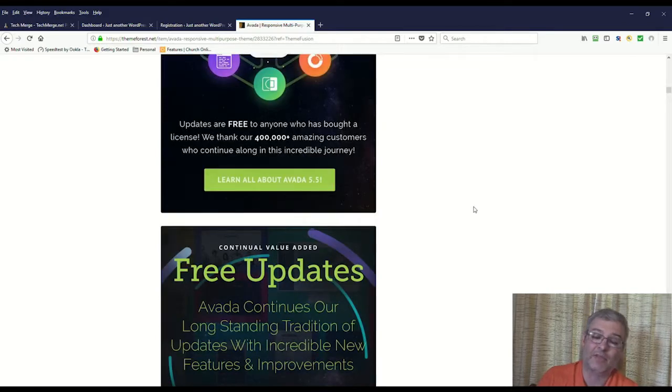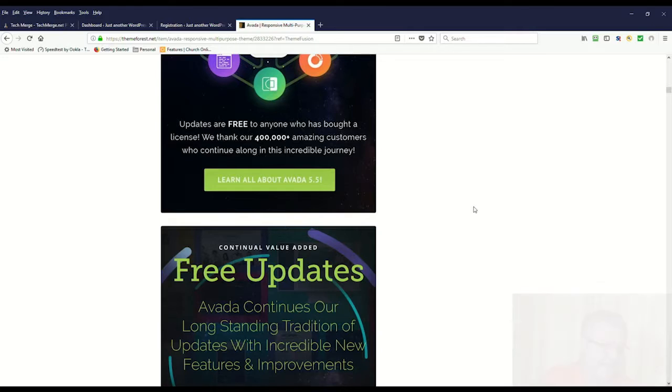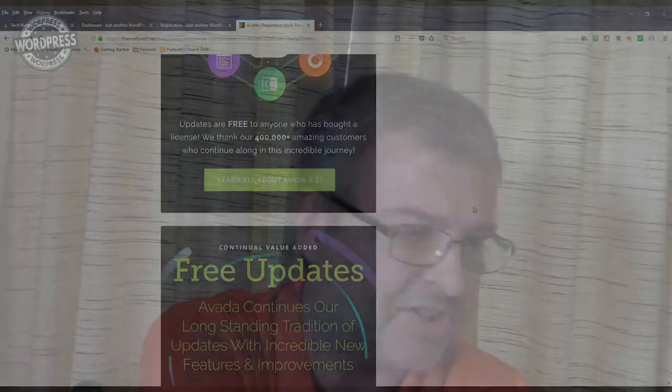And one of the great things about ThemeForest is when you buy a theme on ThemeForest, you get all the updates that come down the road. So if they update the Avada theme in a month or a week or whatever, you have the opportunity to download those updates free. And we'll show you and talk a little bit more about that as we dive into the show today. It's pretty exciting. So let's just get started.